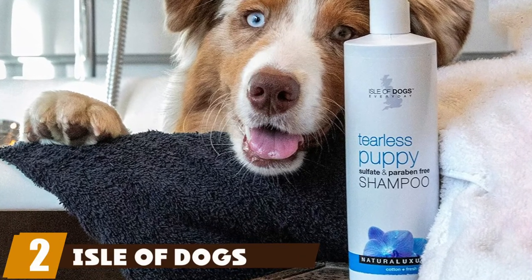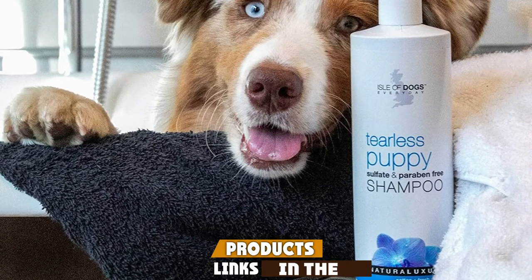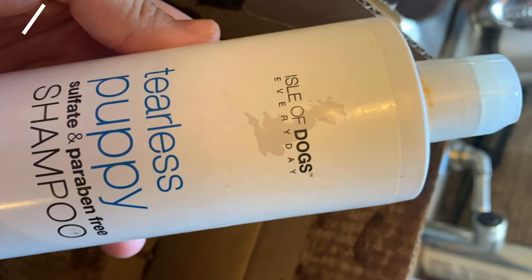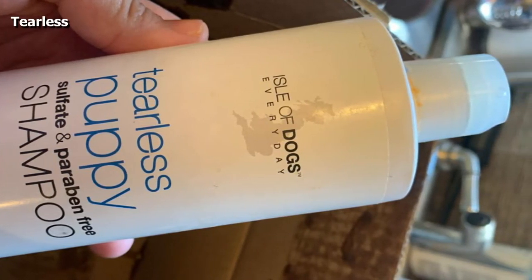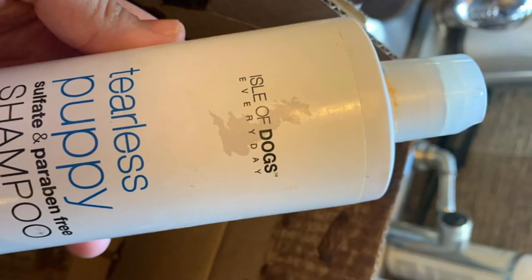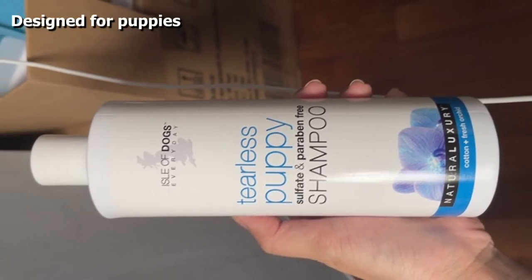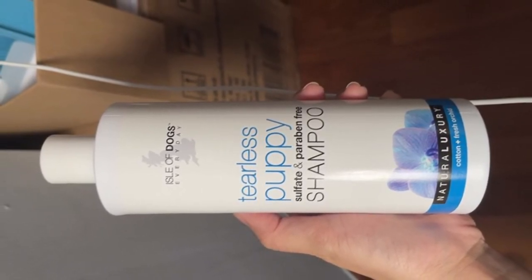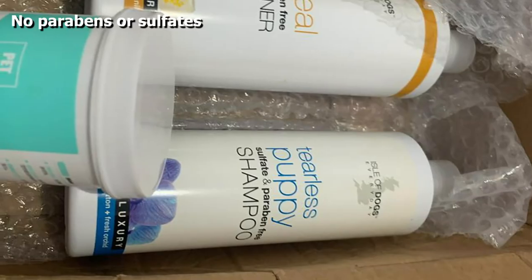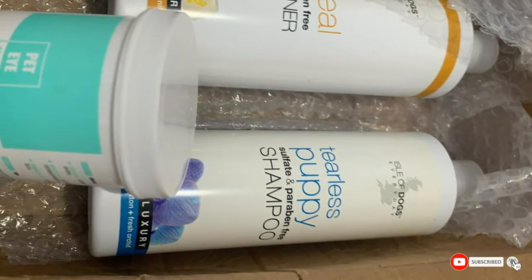Moving on to the next, at number 2 is Isle of Dogs Tearless. To keep your Frenchie puppy clean and smelling fresh, consider Isle of Dogs Tearless Shampoo. Designed specifically for sensitive baby dogs, this shampoo is gentle and won't irritate your pup's skin or eyes. It can also be used to wash the faces of older Frenchies to help keep their folds clean. The cotton and orchid scent of this shampoo can be a bit overwhelming, according to some users, but others enjoyed it. Free from parabens and sulfates, Isle of Dogs will keep your Frenchie puppy clean even if they were born with sensitive skin.